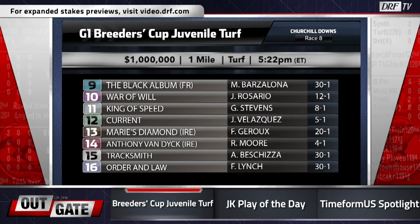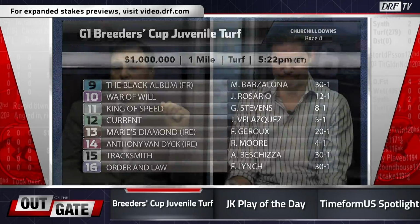You've got a little bit of everything in this race, Mike. You've got a lot of European entrants. You've got horses stretching out in distance, and you've even got a maiden, and a very talented one in the number 10, War of Will. This horse has had a lot of buzz surrounding him since day one. He's yet to win, but he's acquitted himself very well in some tough graded stakes spots.